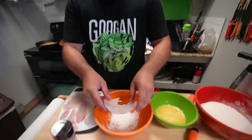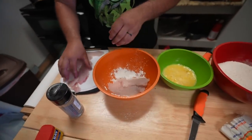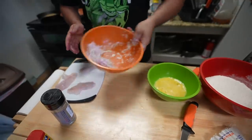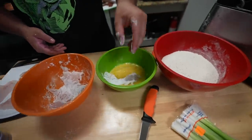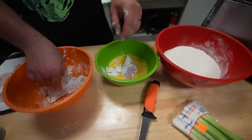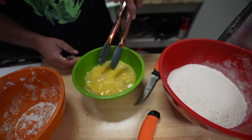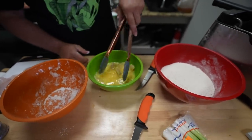Got your fillets. Got just a little bit of cornstarch. Don't need a lot. This will help dry it out. Nice little coating of this. Okay, this is the farm fresh egg wash. Go ahead and throw that in there. Cornstarch helps dry the fish out so that hopefully the egg wash sticks even better.